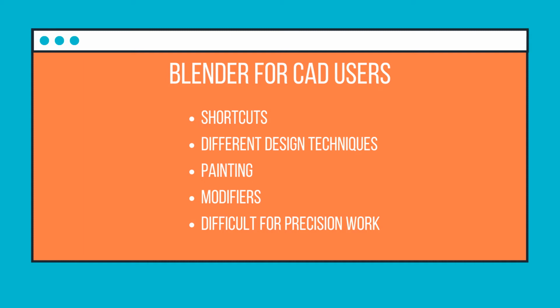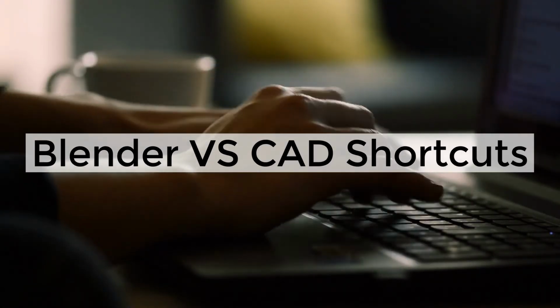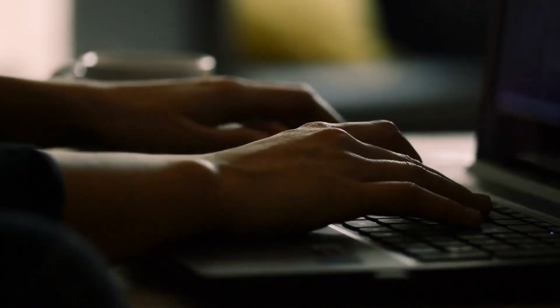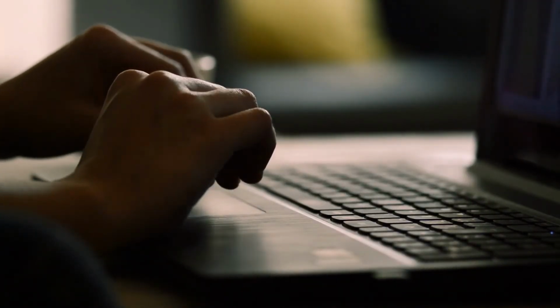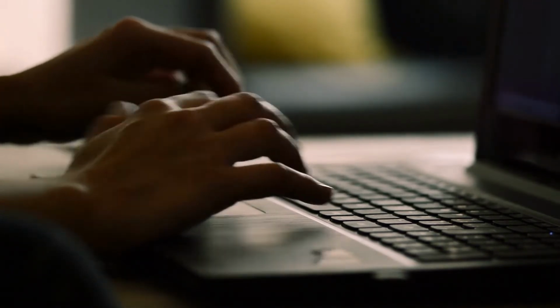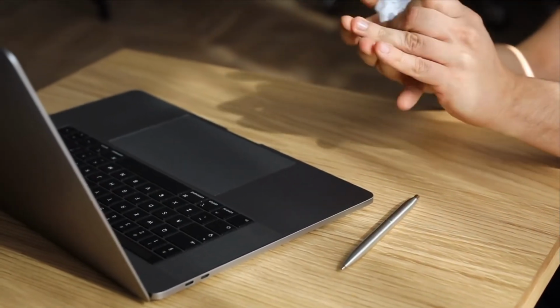Certainly for the likes of Blender shortcuts versus CAD shortcuts, they're all different. How to move and grab something is very different. And if you've spent 10 or 15 years using CAD, you have all these shortcuts in your head and now you have to learn a brand new set of them. There might be 100, 150 shortcuts in CAD, and now you have to learn another set of 150. And the problem then is when you go back to CAD afterwards, you're using Blender commands in your Fusion 360. You're like, why isn't this rotating? And then you realize, oh, it's because I'm using Blender shortcuts.